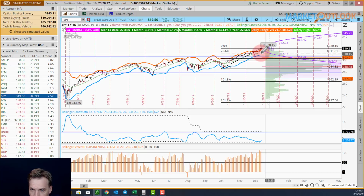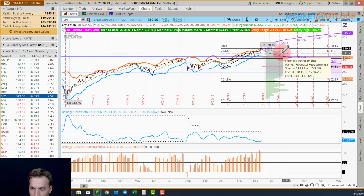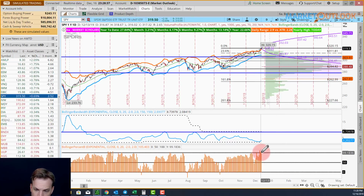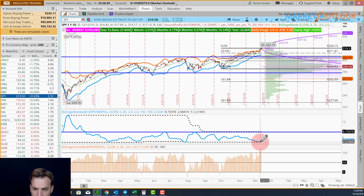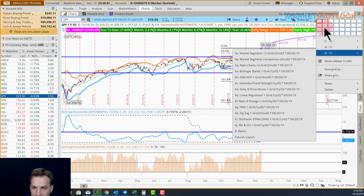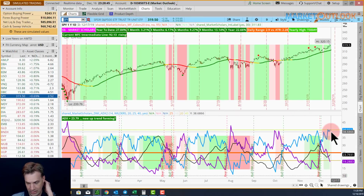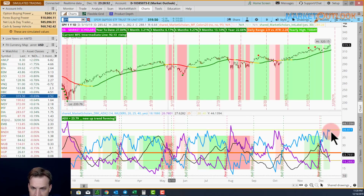There's some volume support. There's a node in this 309 area, 312 first, and then 309 down below it as well. So we continue. In fact, look, 3 days in a row that we've been above the upper Bollinger Band with a very low bandwidth that's now rising. If you take a look at the DMI for the S&P 500, its positive directional index has gotten up to above 40 for the first time in the last 52 weeks.